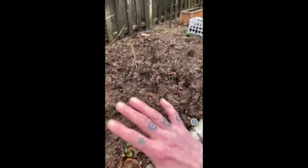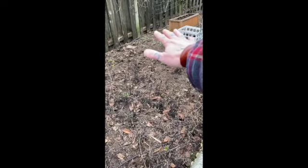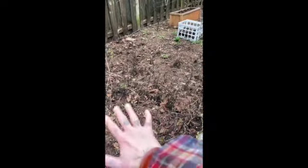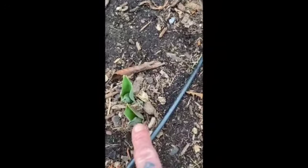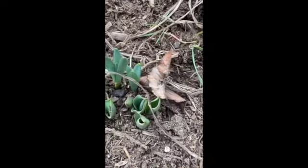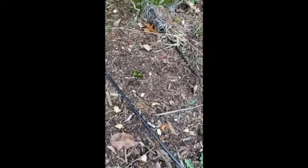Let's see what's in here. We've got some valerian down at the end, and we have some echinacea, and then we have a ton of chamomile, as well as arnica that comes up in this area. But check this out. Boom, we got more tulips. And then, boom, we got more tulips and some daffodils. And all sorts of greens coming up here. Boom, more tulips. Oh my goodness, it's so exciting. More greens coming up over here.